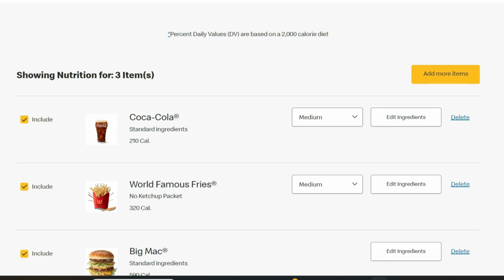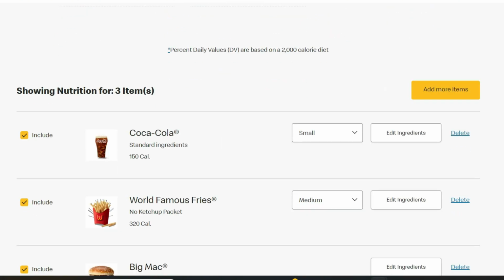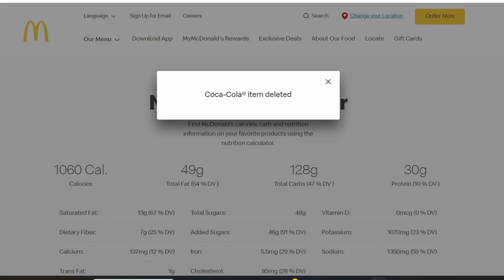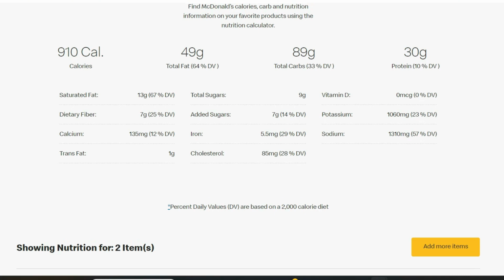So let's make the Coke a small. Let's see what changes. Okay, with the small Coke, it reduces our sugars down to about 48 grams, which is still way too much, all right? Our carbs dip down to about 128 grams. All right, so we're going to delete that. We're going to go with some water, okay? We're going to go with water for our drink. So let's delete the Coke. All right, so Coke is gone. Let's see what happens. Look how much you reduce your sugars. You reduce that all the way from 68 down to 9 grams of sugars, guys. So just making simple changes like this can make a great impact, a huge impact on what you're getting in.